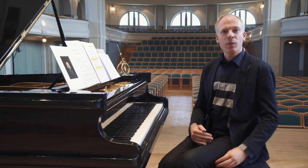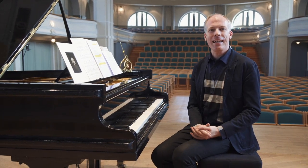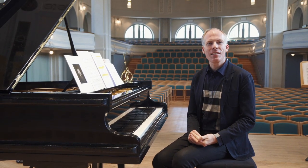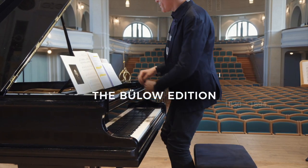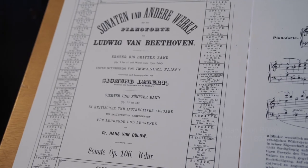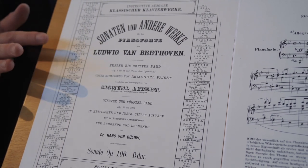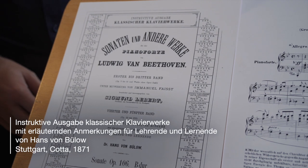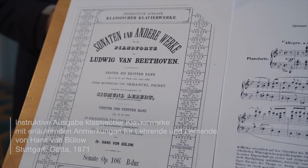This brings me to a next edition, which even more reflects that historical debate about Beethoven's tempo. And this edition is now done by Hans von Bülow. This edition was done in 1871. It's an instructive edition, so with quite many comments and remarks, and it's very, very interesting to read those remarks.